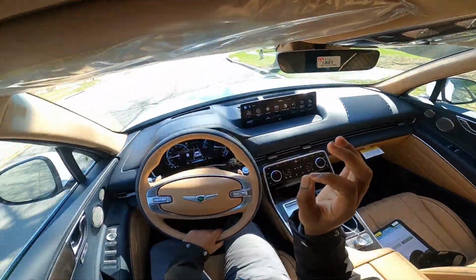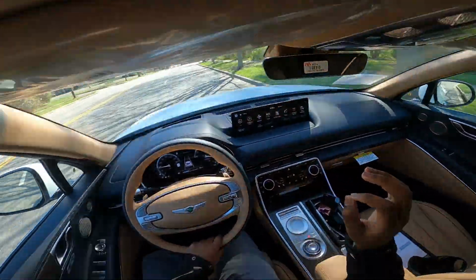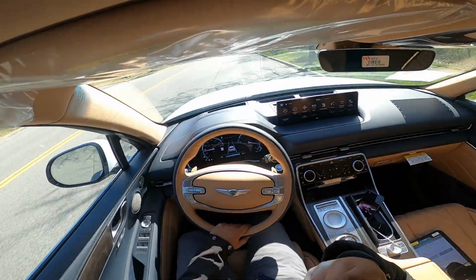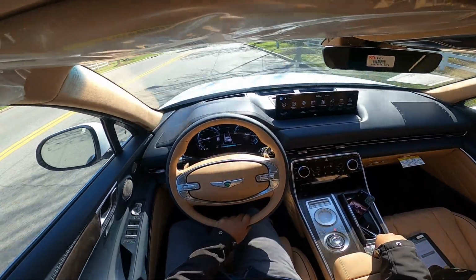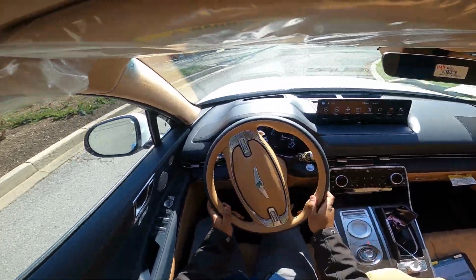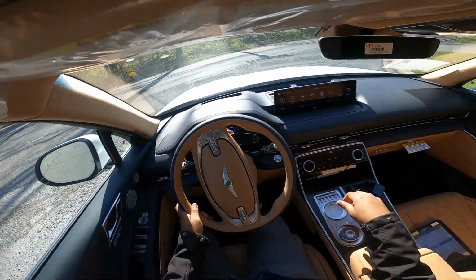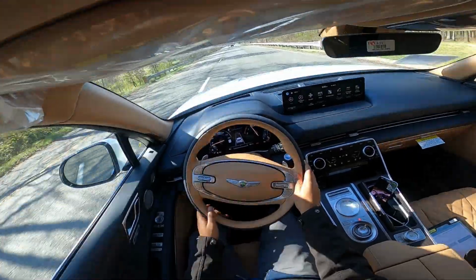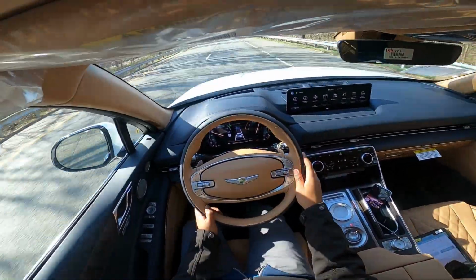Now in the rear, it's just a little bit less because of the sloping rear design of it. But other than that, it's not bad. There's no need for any more power, just merge on. Wow.